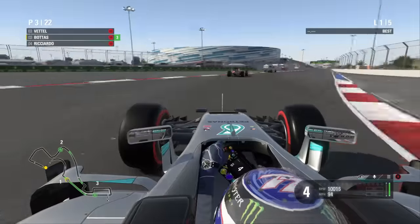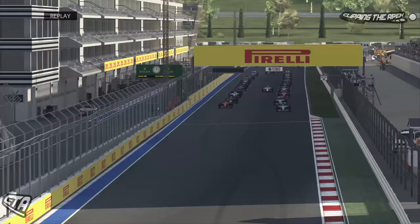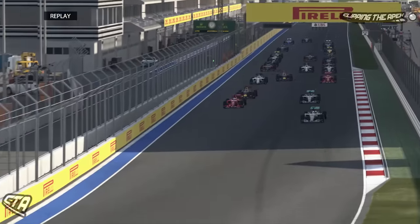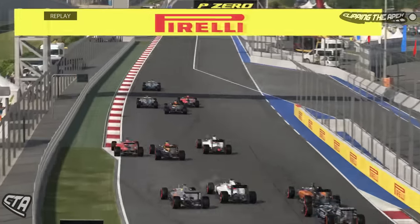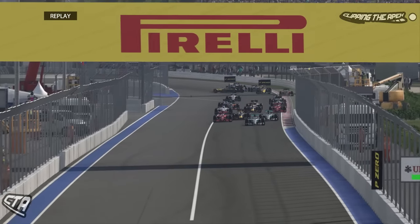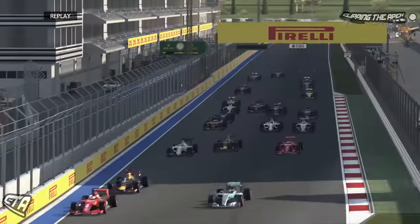We're going to have a look at the replay of the start of the race, as we did miss out on that. So as you can see, everyone got away pretty well. We got a few of the liveries on the cars already. Not all of them on there at the moment because of the time of this recording. Some of the cars weren't released. There's some chaos in the background. So we're going to have a little look and see what happened up the back.